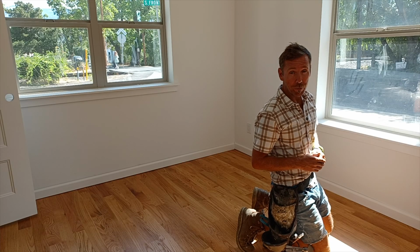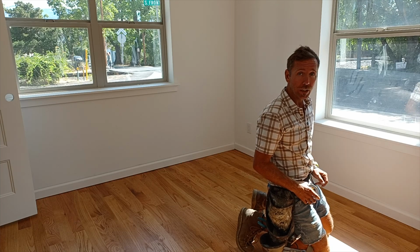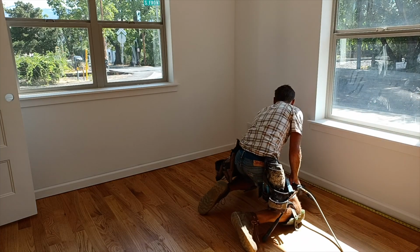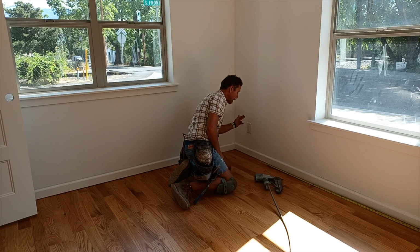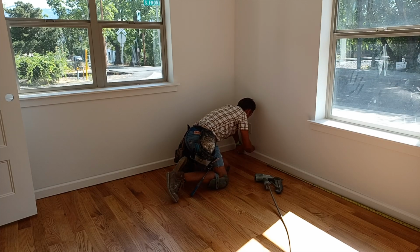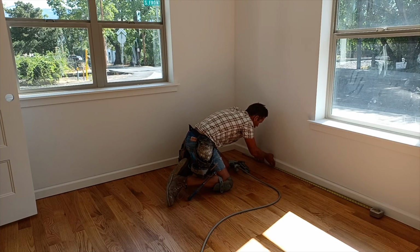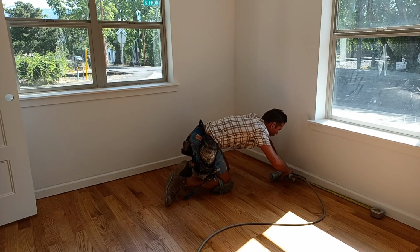Really important that we keep our 16-inch nailing schedule so our pin nails are hitting studs and securing our base tightly to the wall. Once I find a stud, I can just measure over 16 inches. There's always going to be a stud on one side of an outlet box, so that's one good way to find it. I like to put firm pressure downward. And then once I have the first stud, I can just use the 16-inch marks on my tape to put a single pin nail.